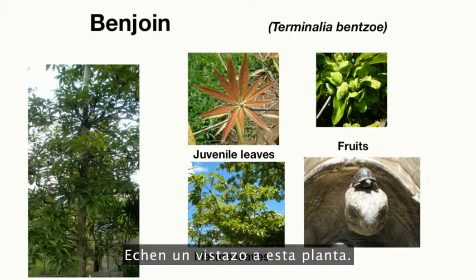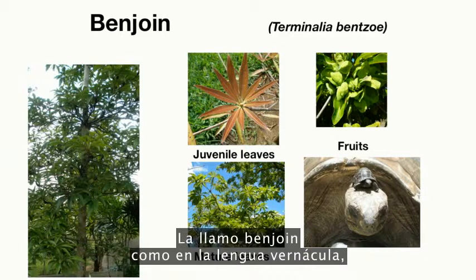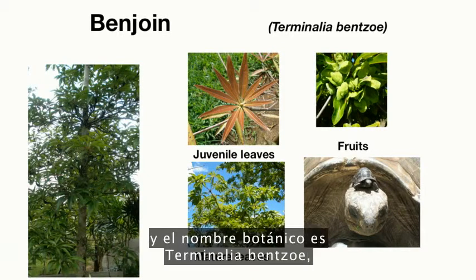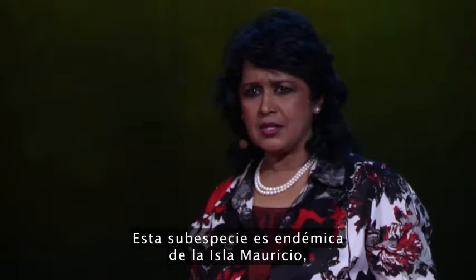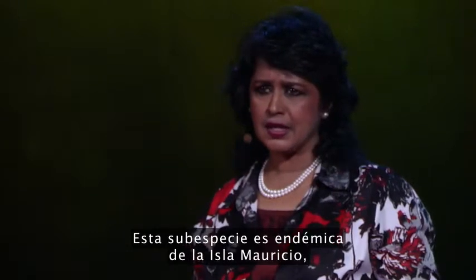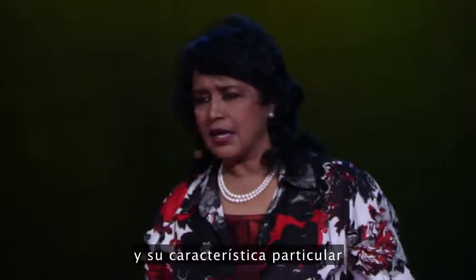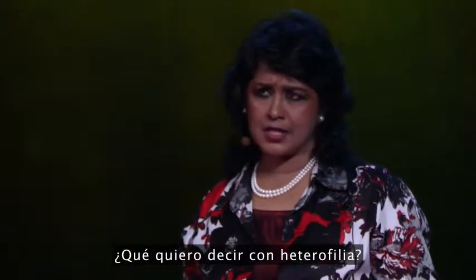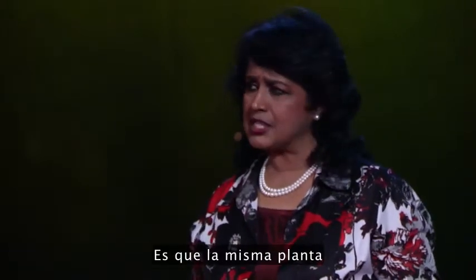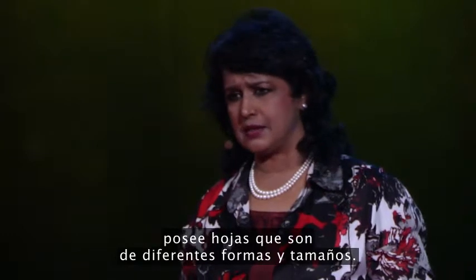Take a look at this plant. I call it benjoin in the local vernacular, and the botanical name is Terminalia benzoe, subspecies benzoe. This subspecies is endemic to Mauritius, and its particular feature is its heterophylly. What do I mean by heterophylly? It is that the same plant has leaves of different shapes and sizes.